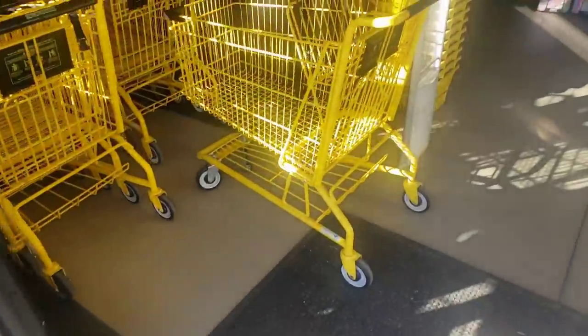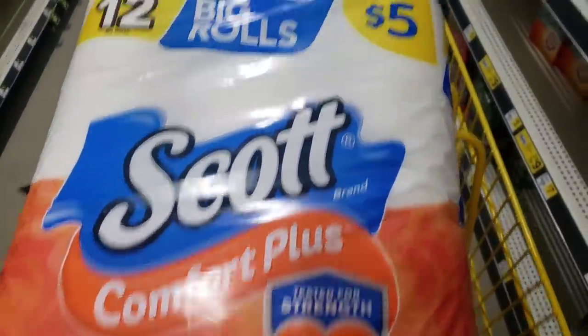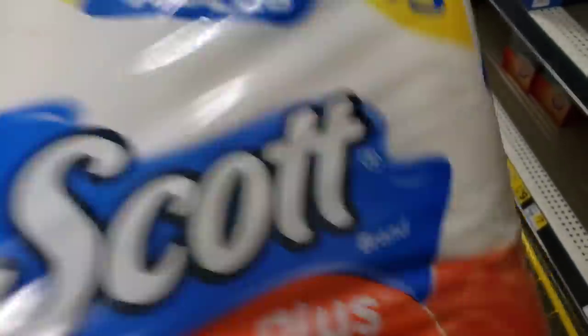Okay, we're at Dollar General. I'm going to see what I can get out today. Okay guys, we have a lot of great coupons, but so much is out. I am going to get this. This is going to be $5. $1 coupon off makes it $4.